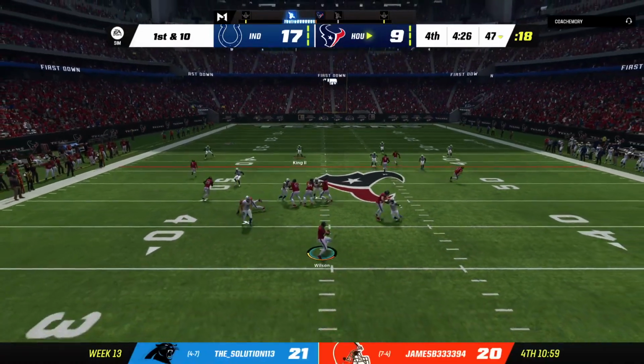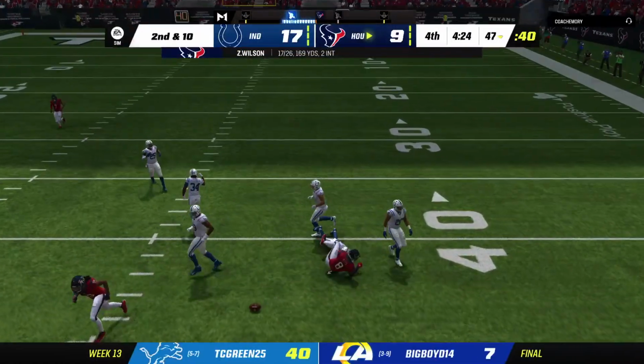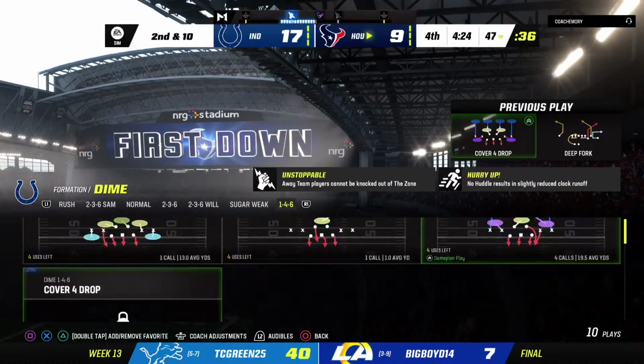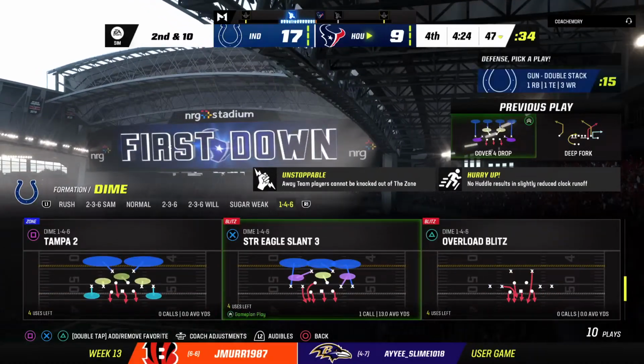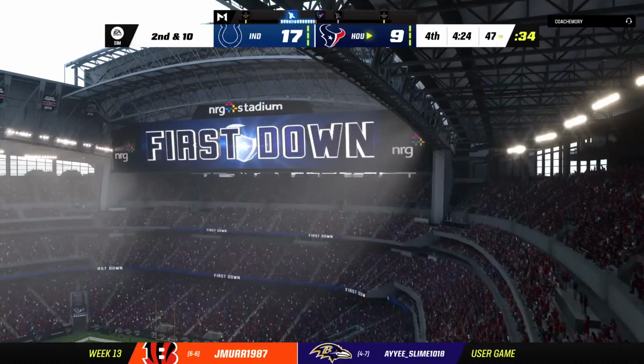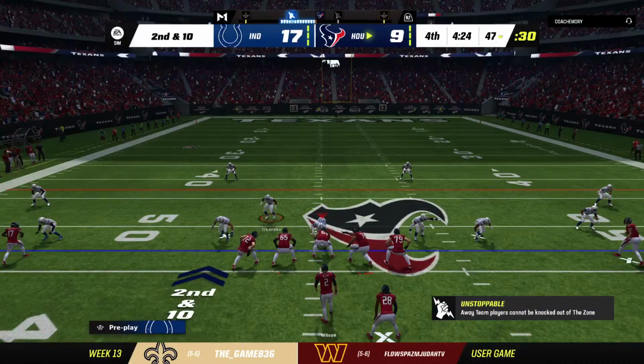On 1st down, Wilson. And this will be incomplete. Physical play on the football there, and it's 2nd down. Well, no one likes to see that drop, but I guarantee it's not going to stop his quarterback from going back to him anytime he has open space. After the incomplete pass, here now is 2nd and 10.